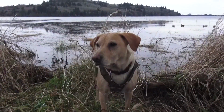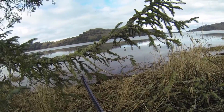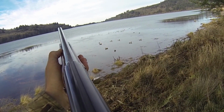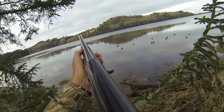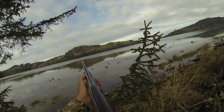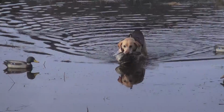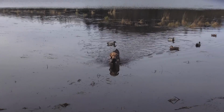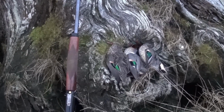So there's some ducks out there, huh? There's some ducks out there for you. Stay. And here's today's take. Little flurry right before dark. Three teal.